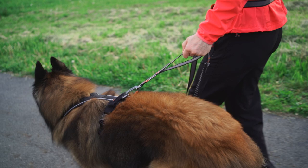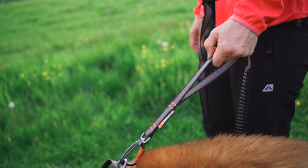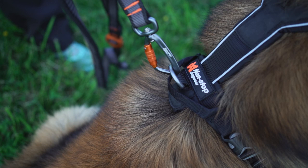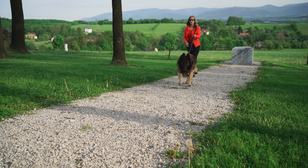And since I mentioned the carabiner, I think Nonstop now uses it on all of their leashes, and it's the twist lock system, which makes it virtually impossible for your dog to get loose. We've had leashes before that had really low quality carabiners, and Rancho even got loose several times, and trust me, you don't want that to happen. In some situations, it can be pretty scary, so I really appreciate this.